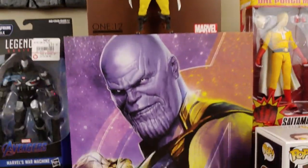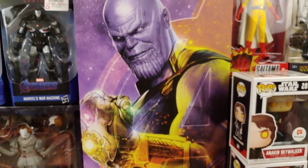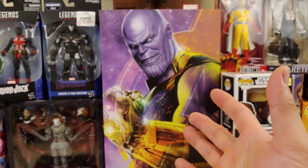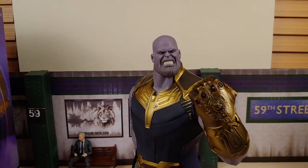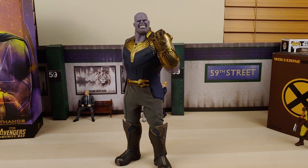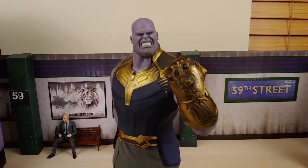Here we have Thanos, the Hot Toys Thanos. I do have them out of the package. I'm gonna show you guys a better look here in a sec. But I got this for, you know what? Let me go get Thanos. All right. So here is Thanos. Out of the box. What do you guys think?